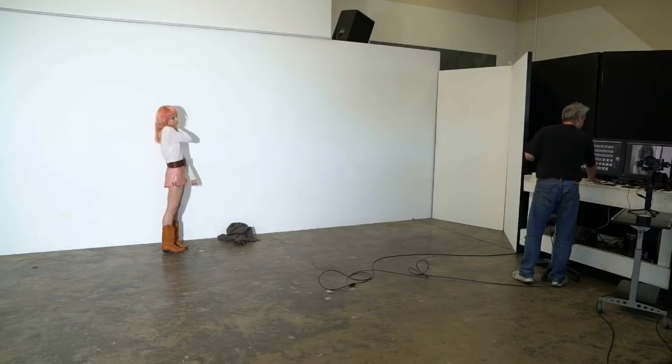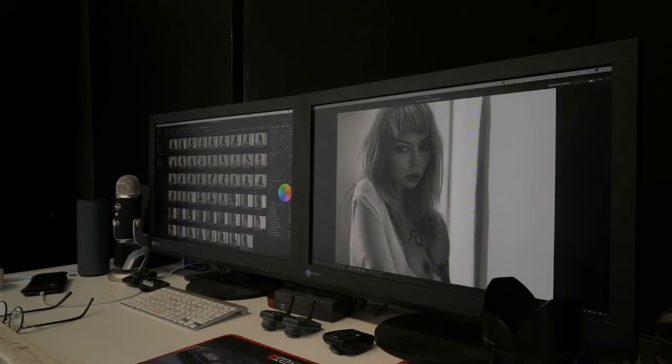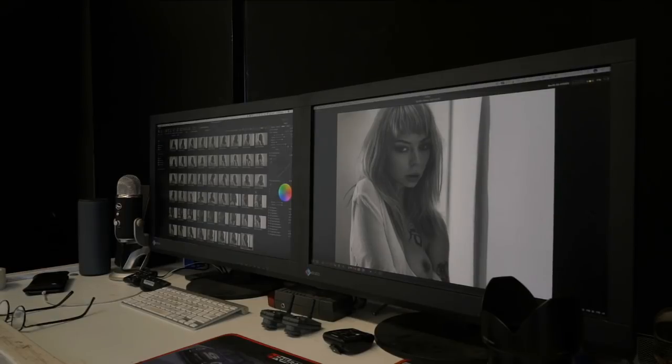nothing but boob, but that's fine. That's actually a gorgeous shot, Shay. That is stunning. So I think I've nearly got my headshot. All right, so we've got a headshot.